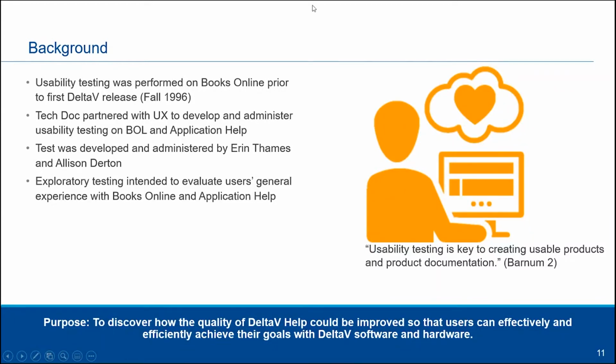And TechDoc partnered with the user experience team. Myself and Aaron Thames and Grace, we partnered together to develop and administer the usability testing. It was mainly exploratory testing intended to evaluate our users' general experience with books online and application help. And our main purpose was to discover how the quality of DeltaV help could be improved so that our users can effectively and efficiently achieve their goals with our software and hardware.